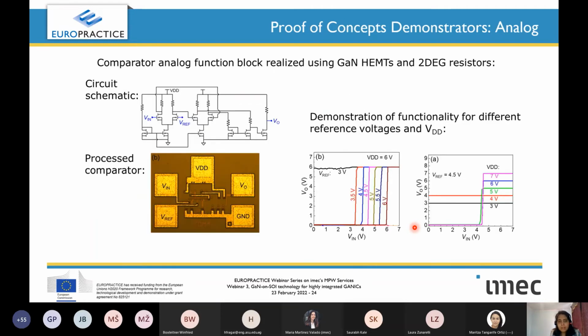So here we have a comparator circuit. Again with the RTL logic, we have the comparator circuit, and from the measurement result you can see that a reference voltage of 4.5 volt is set. So when VDD crosses the reference voltage, then the output toggles. That is basically the comparator functionality.